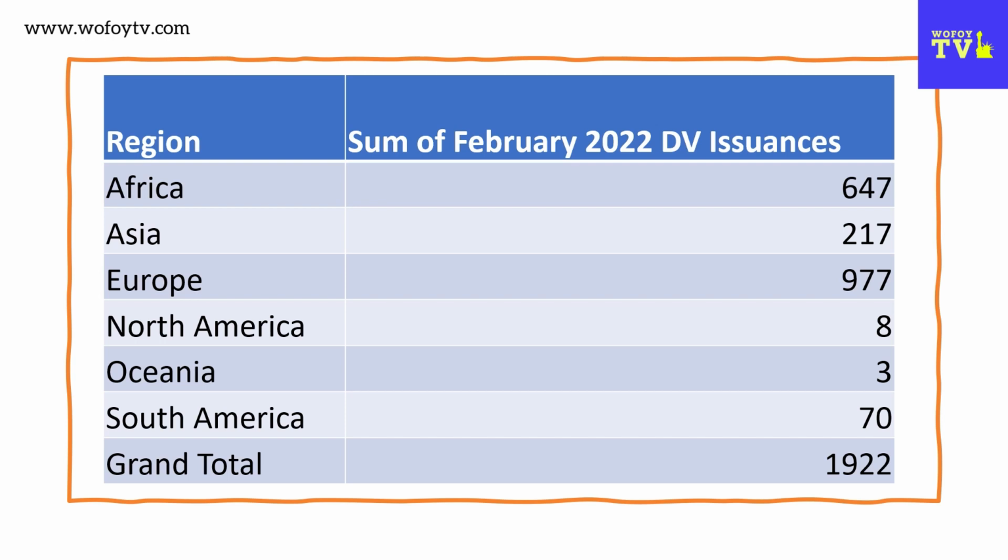All right, so I broke down the data into regions to see how the regions are performing. Looking at what we have right now, in Africa, there's 647 DV that have been issued in the month of February. Asia, 217. Europe, 977. North America is 8. Oceania, 3. South America and the Caribbean is 70, bringing the total to 1,922.